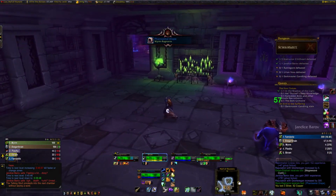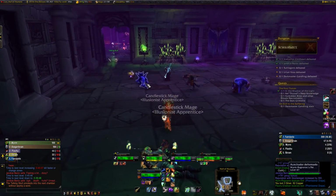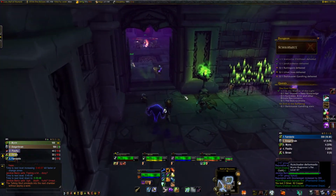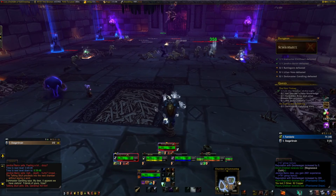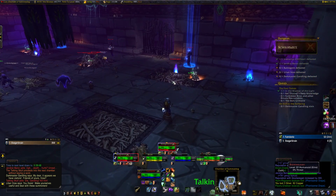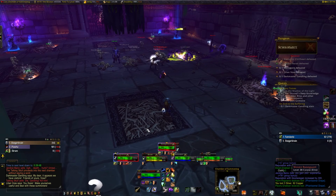So loot up and move to the other book. It should be right here, but I don't see it, so we must have already got it. The other book is on the ledge when you first come into the room. In this room you want to work your way around the outside and kill these caster people all the way around the room. It doesn't look like that's what we're doing.